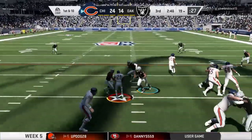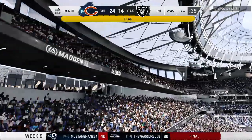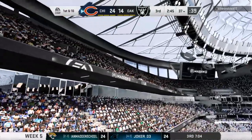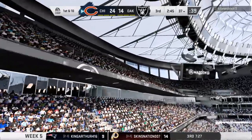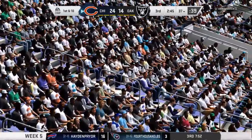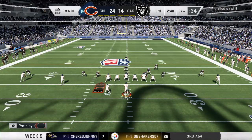They'll start things on first with Tarik Cohen. And he'll be brought down. Oh, that's a face mask. Certainly looked like it. Indeed, here come the flags. So that flag will cost him 15. And it doesn't matter anymore how you get the face mask. Any part of it, that's going to be 15 yards. And now it's 1st and 10. A big mistake, especially when you factor in the personal foul yardage.